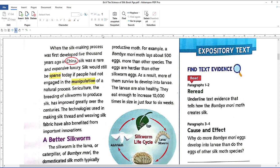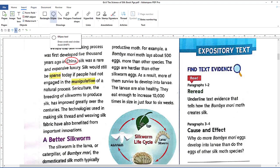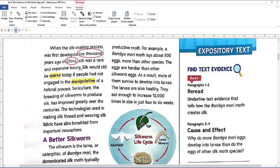When the silk making process was first developed 5,000 years ago in China. So here we have two important pieces of information. Number one, the country that began the process of making silk was China. So please put a circle on it. And also how many years ago it began to develop. As you can see, it's 5,000 years ago. So also take care of this information.